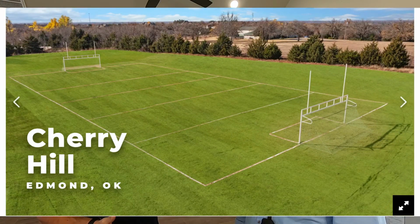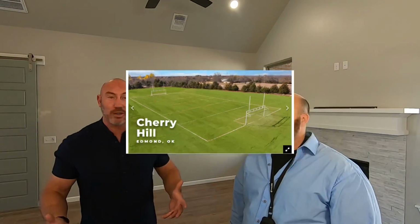So, when you're talking about Cherry Hill neighborhood, the amenities that it has to offer, is this one of the neighborhoods that Tabor built with a soccer field? Yeah, so this one's got a soccer/football field. Right, because they essentially can be used one or the other. So they have it as a soccer/football field, and then they've got a basketball court and a playground. So it's great.